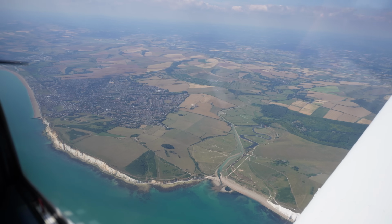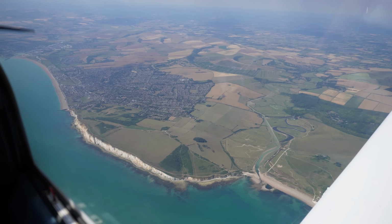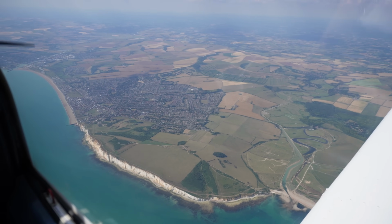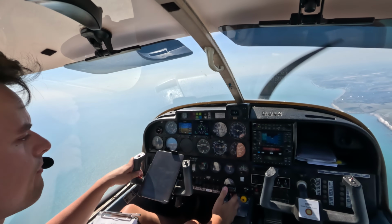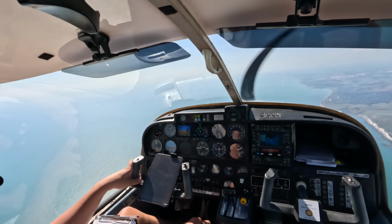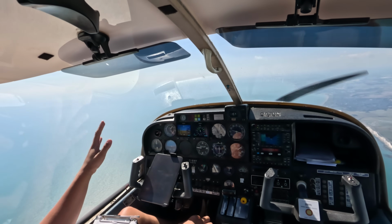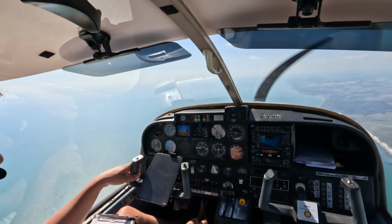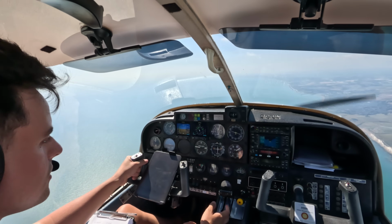Okay, so we're now just going to follow the coast down at 5,000 feet and then slowly start descending down to circuit height, do an overhead rejoin and bring this baby down. So much nicer flying at this altitude without the bumps. I can just focus more on flying, looking out, enjoying the flight, instead of constantly adjusting the nose, adjusting the throttle.